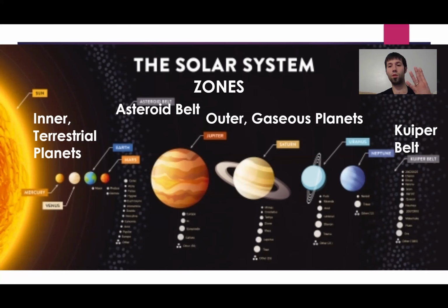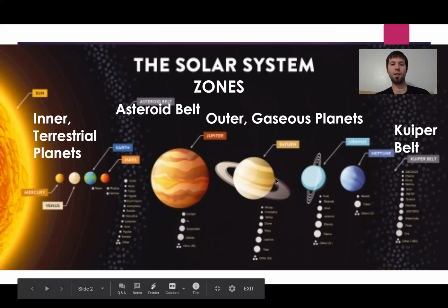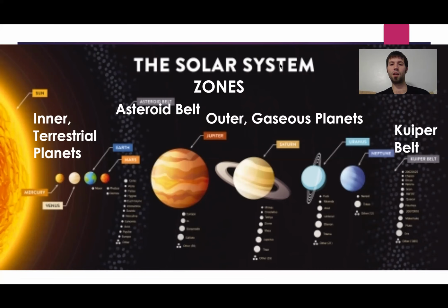And here are the 4 zones we're going to talk about. Again, I just want you guys to remember the names of these 4 zones and the order they go in. I'm going to talk about each one in detail just so you get a little bit of a taste of what they're about. But I just want you to remember the names and the order they go in. So first, we have the inner terrestrial planets. That's the zone that's closest to the sun. Then the next zone is the asteroid belt. And then after that is the outer gaseous planets. And then the last zone we'll talk about is the Kuiper Belt.